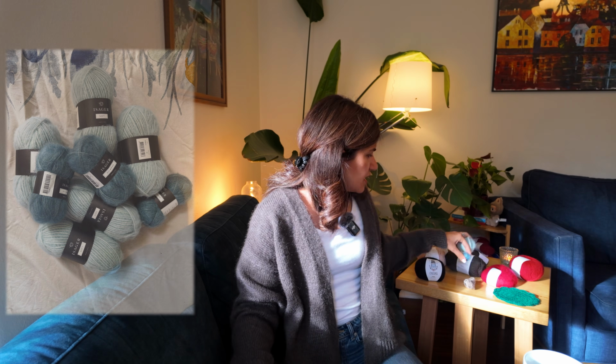And yeah, this is a very known pattern by Petiteknit. I know a lot of people have knitted this, and it was sort of a design that never really caught my eye in the beginning. And then suddenly I was like, how can I not own this sweater? And it was the yarn as well, because I do have another sweater in the same yarn and I love it and I've worn it so much. So I thought I don't mind having another sweater in the same fabric.